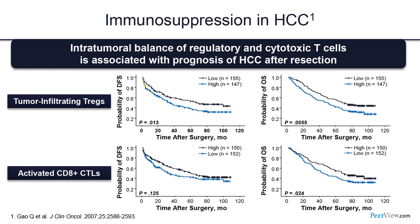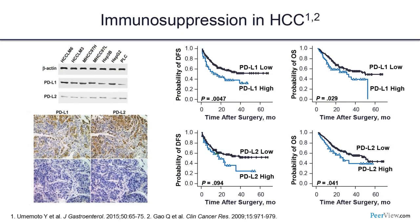And there is data. These are resected specimens from patients who underwent resection, where having low tumor-infiltrating T regulatory lymphocytes and high cytotoxic CD8 T cells was correlated with improved survival. Similarly, looking at PD-L1 and PD-L2 expression in resected samples, PD-L1 high expressors had worse prognosis than the PD-L1 low expressors in these resected samples.